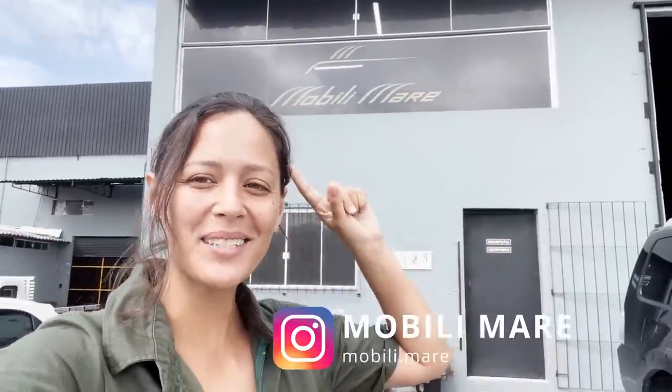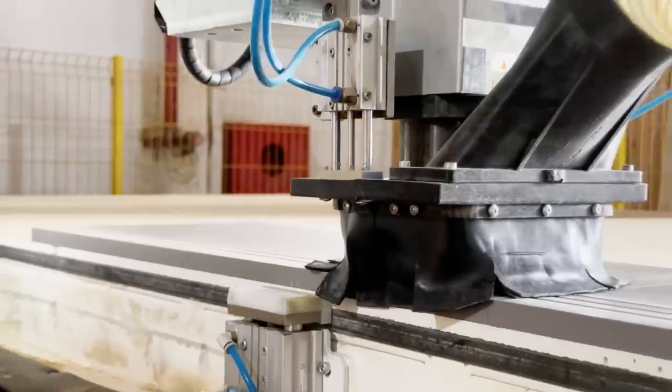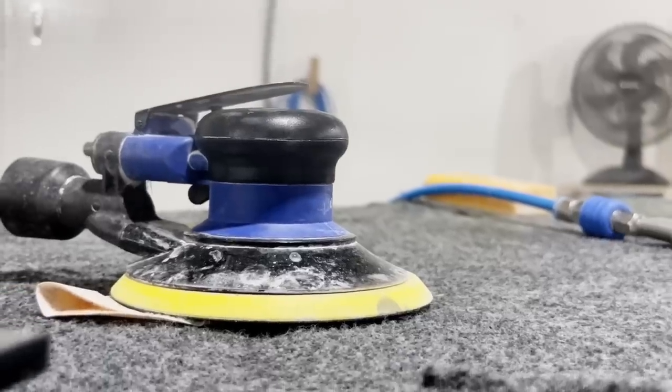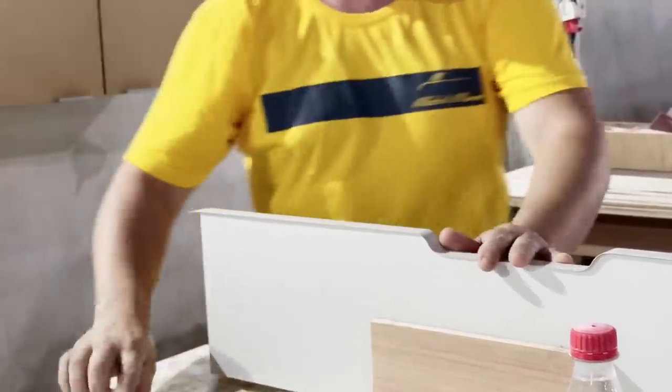MOBILI MARE, because we have a huge announcement to make for you. So come on, let's go inside. MOBILI MARE is a furniture making company that specializes in boat interiors. And can you believe it? They're partnering with us to do the interior of the LAHAKAI.